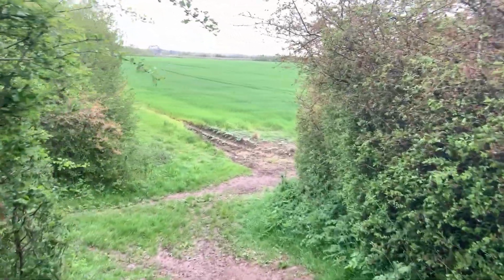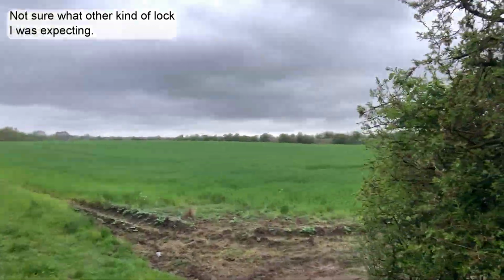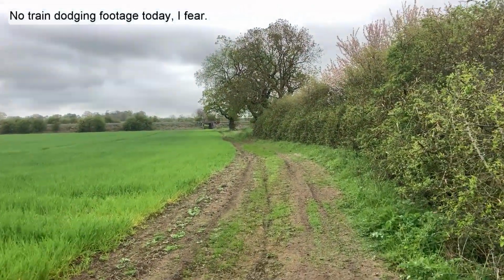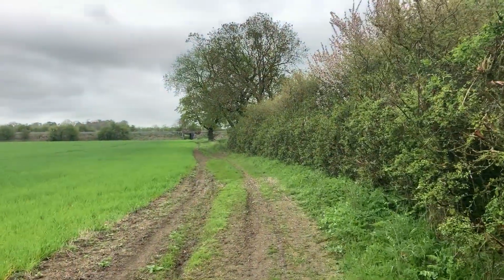So that was the answer. It was, of course, a canal lock. And there's the route under the tracks. Good. I'm not going to say I'm disappointed. Don't really fancy dodging across an intercity railway.